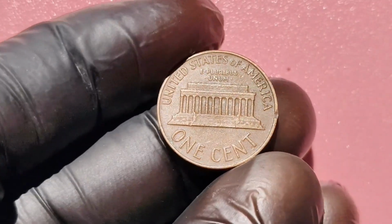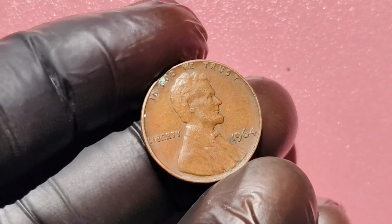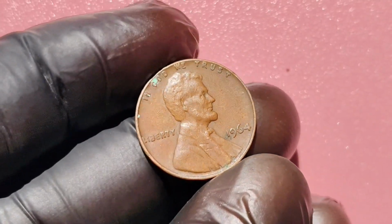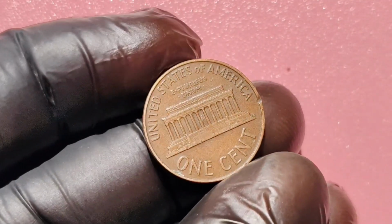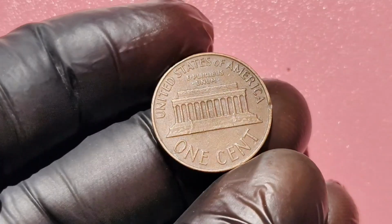So why is the 1964 no mint mark Lincoln penny so special? Well, for starters, it's incredibly rare. Only a handful of these coins were ever produced, making them highly sought after by collectors. In fact, some experts estimate that there are only a few dozen of these coins still in existence today, making them extremely valuable.